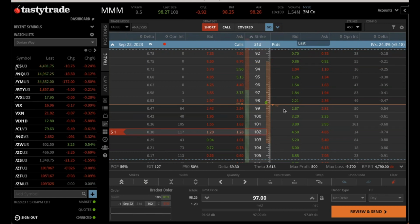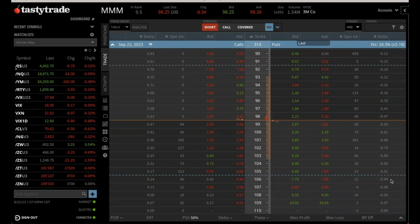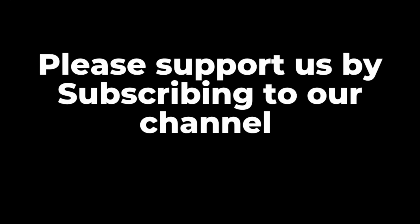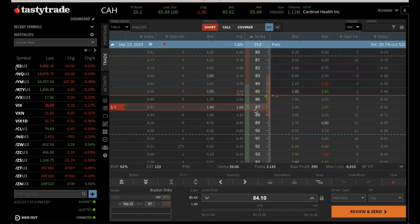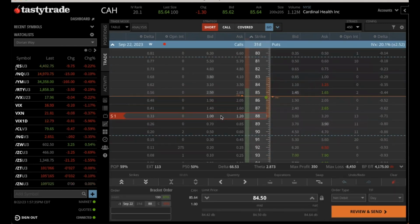So if you had 3M here, let's actually do this one on a different stock. Let's do it on Cardinal Health. This is also a dividend aristocrat. All of these are going to be dividend aristocrats. So if we look at this one, go 31 days out and do a covered call, you can see that you're going to be renting out your shares for a month, as we indicated, and someone's going to pay you, in this example, about $1.13, or $113, to be able to buy this call from you. You're renting out your shares, giving someone the ability to rent to own.